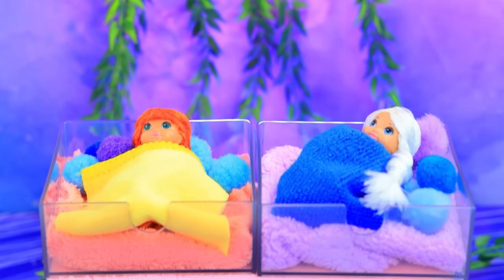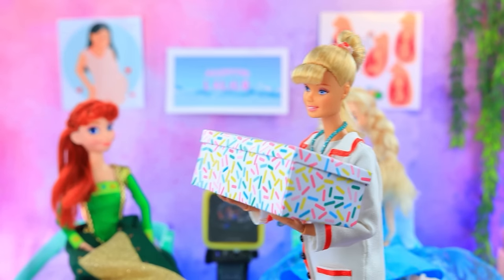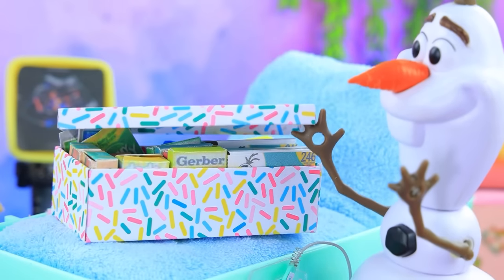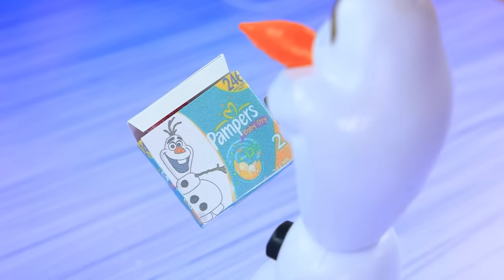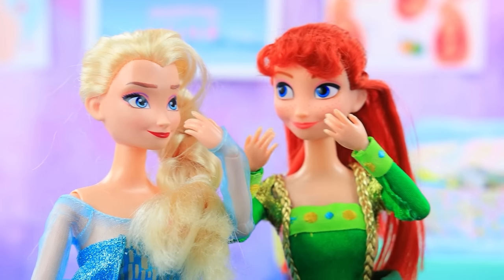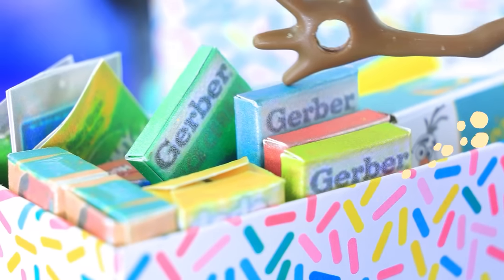Unbelievable. We're about to go home with the little ones. These baby boxes are for you. Here you will find everything you need for the beginning. Whoa. Well, let's see what's here. Yes. Such strange hats. What else is here?